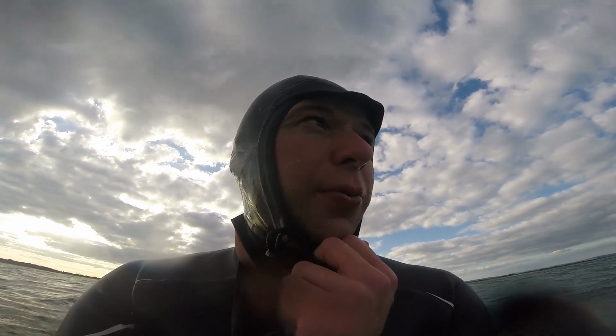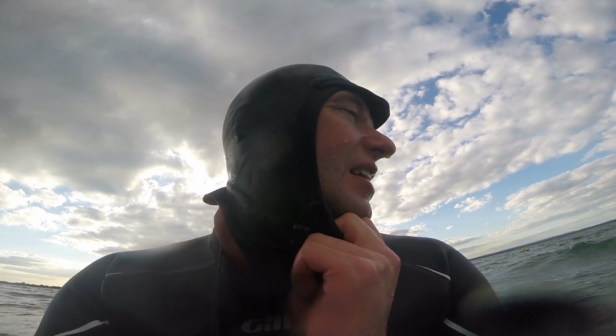Yeah, definitely getting to grips with the foiling bit. I'd say this is probably the most amount of wind I've ever been out in on a foil. So it's definitely consistent 20 knots, sometimes drops to about 16, 17 and a few gusts of above 20, but yeah, it's pretty good conditions.